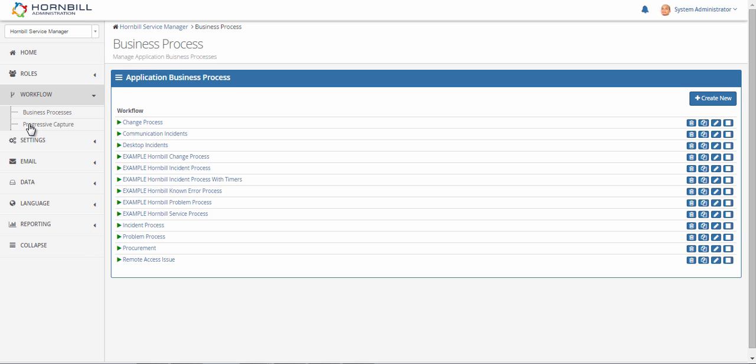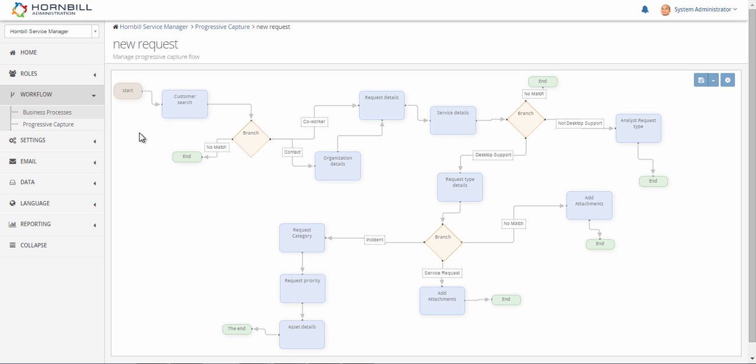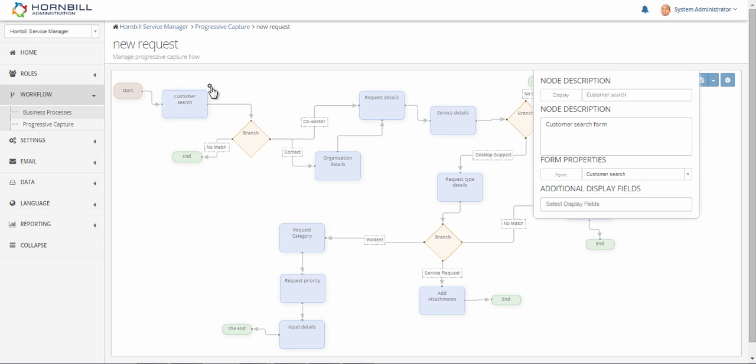Business processes are more concerned with the fulfillment of tickets and requests. Progressive capture design allows you to graphically create the logging experience your users will follow when they're raising new tickets. This is applicable to both the support teams and the supported customers. Progressive capture again is built graphically and allows you to customize what questions are asked, in what order, with definable branching and logic to provide an intelligent consumer level experience for all your users.